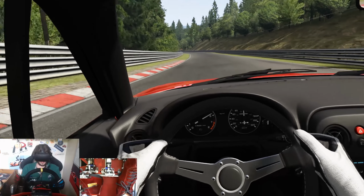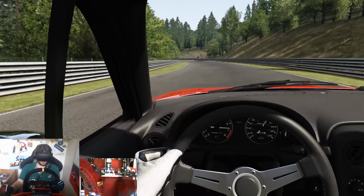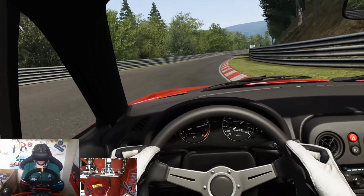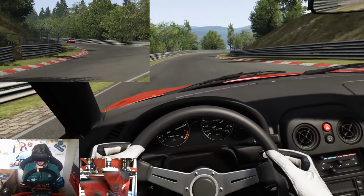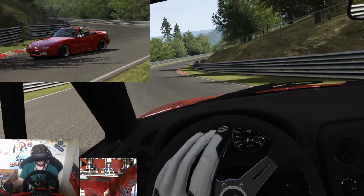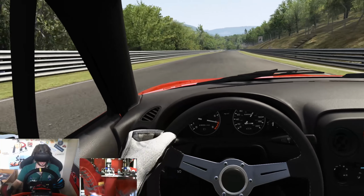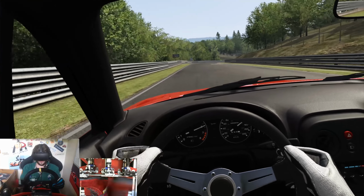I love how short the gears are. You're just always on the boost. You need it in a car like this. This car only weighs about 950 kilograms or so. It's a light car. So 250 brakes, quite a lot. That's one way round, miss, hit, miss. Wow, okay. Not the fastest way, but we'll keep it in.